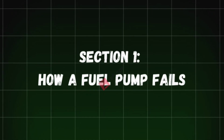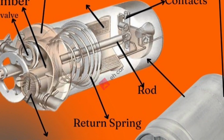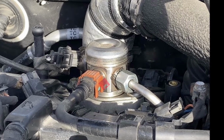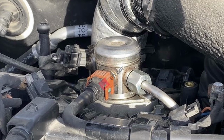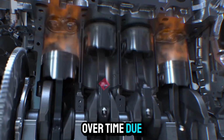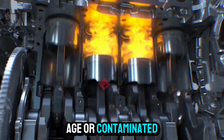How a fuel pump fails. The fuel pump is like the heart of your fuel system. It's an electric motor inside your tank that pushes fuel to the engine under the correct pressure. Like any motor, it wears out over time due to heat, age, or contaminated fuel. When it starts failing, here's what you'll notice.